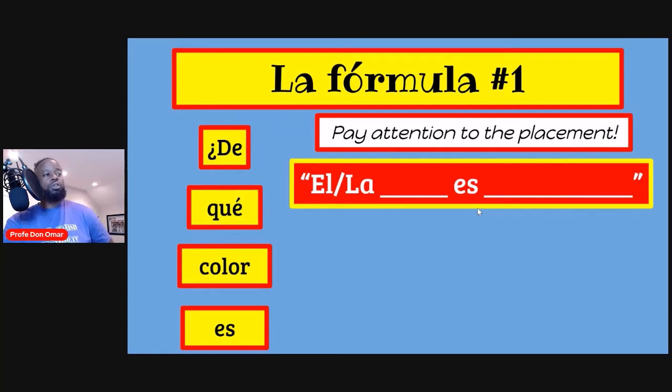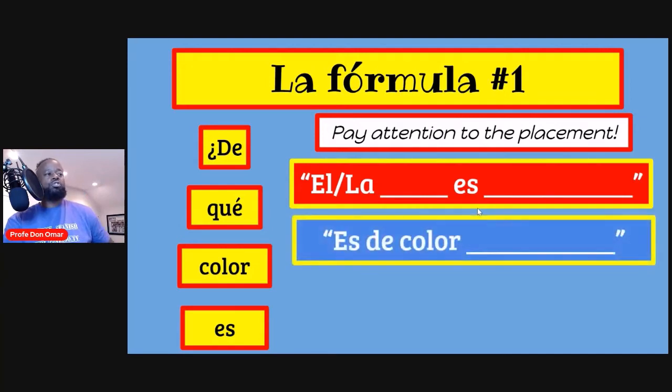And then you would simply use el or la depending on the gender of the item. El bolígrafo, right? The pen. La pluma, the pen. All right, here's another way that you can answer it. ¿De qué color es la pluma? Es de color negra. Right?